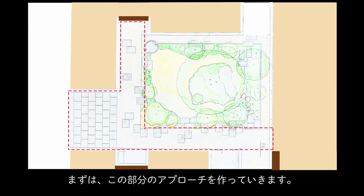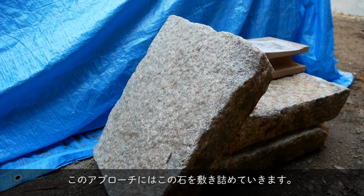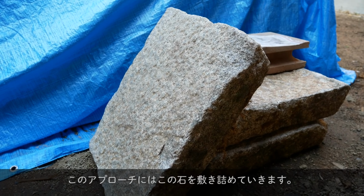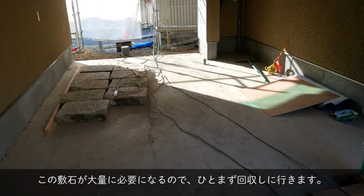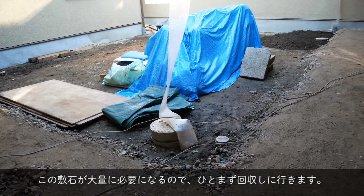First, we'll build this area, which is the entryway and approach. The entry will be built by laying out flat stones. But since we'll need so many paving stones, we'll have to go collect them first.